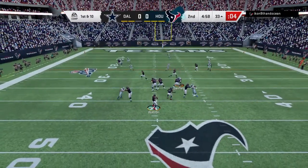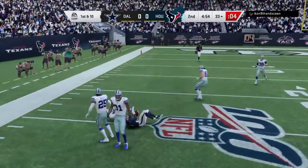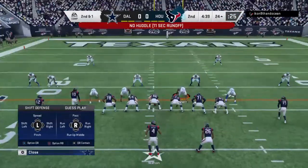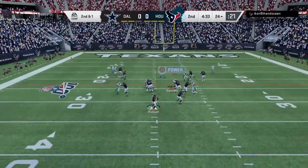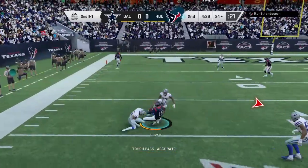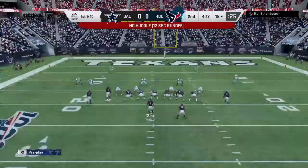To the air yet again. Watson. Got a man, complete. It's Fuller again, and he's going to get a solid gain of 9 before being brought down. 2nd and right at a yard. That last catch short of the marker by just a yard leaves him with a very manageable 2nd and 1. Watson on target here to Fuller, and they'll bring him down at the 18-yard line.